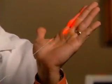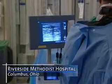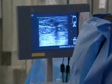varicose veins. This is the laser we use for the procedure. We actually insert this inside of the vein that has faulty valves and then turn on the laser fiber, and then the heat from the laser contracts the vein wall, shrinking the vein and eliminating the problem. Thanks to advancements in laser technology, painful, unsightly varicose veins may soon be a thing of the past for millions of Americans, including VICKI BLACKBURN of Upper Arlington.